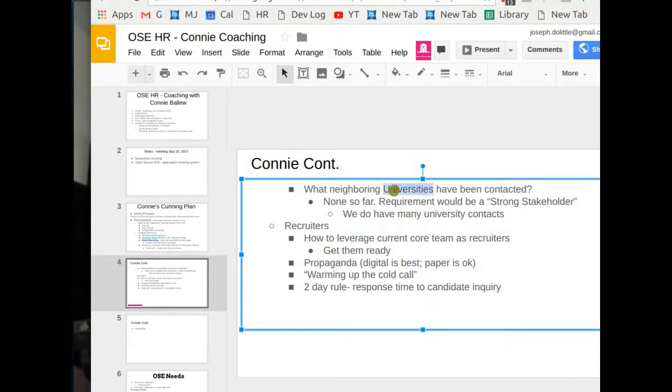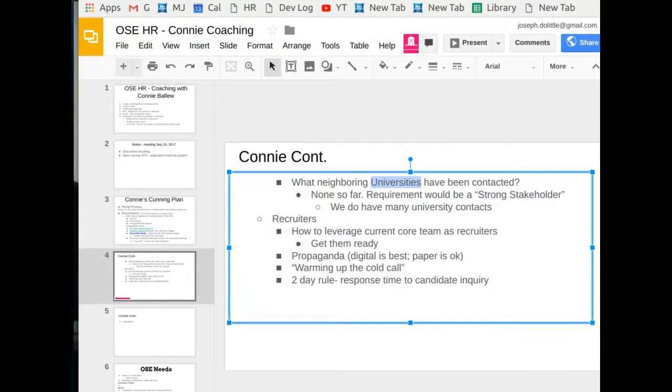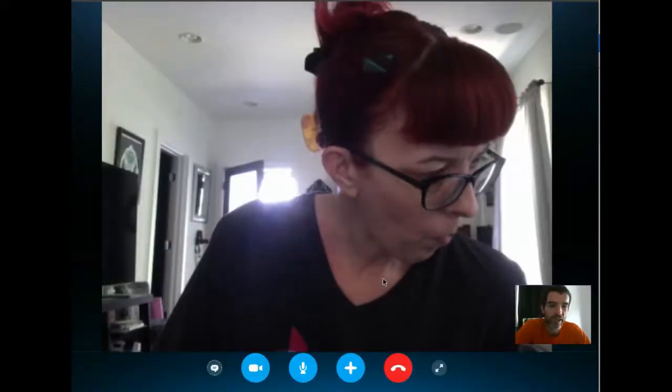Well, the idea is that on universities, we haven't made specific recruiting calls there. It would require a strong stakeholder. For example, right now, we do have a couple of collaborations. There's one going on in Texas again, actually by where you are. There's a group called Rentec, and they're designing an open source heat exchanger and open source steam generator for a modern steam engine. That's a relationship that happened because there's the concept of a strong stakeholder.